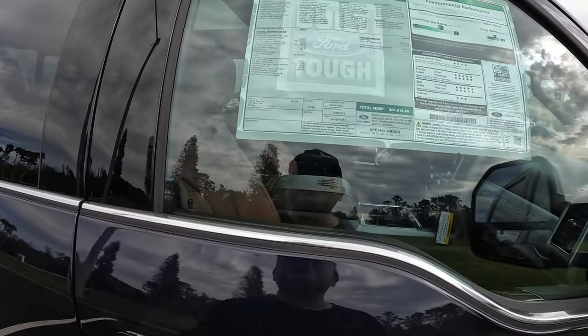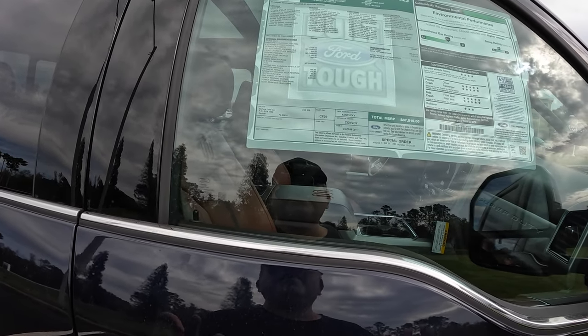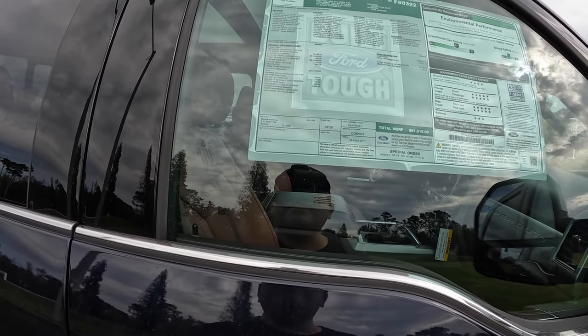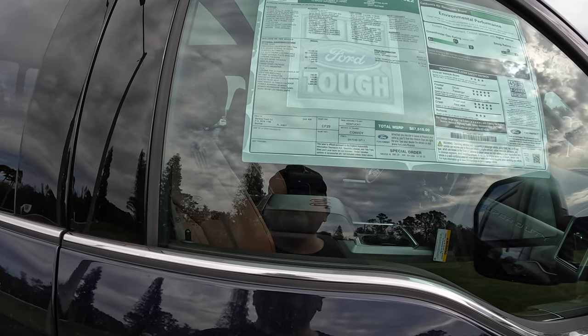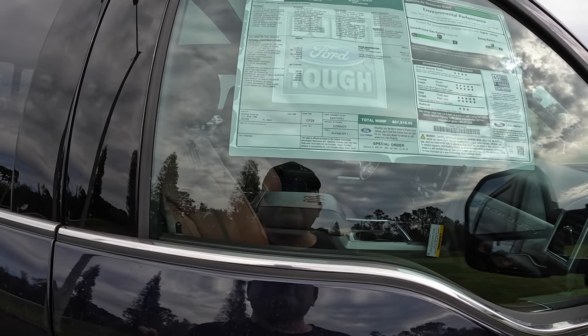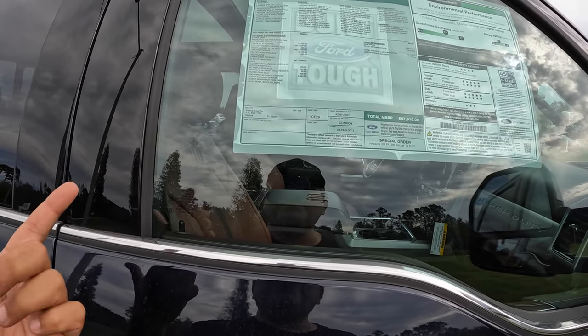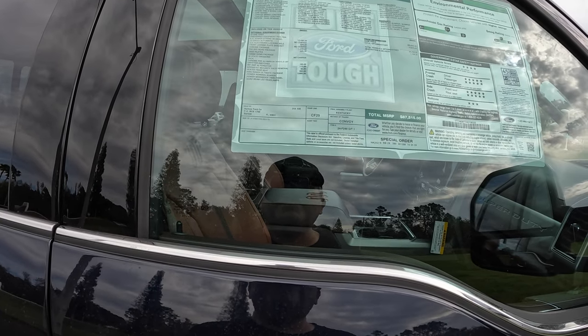Now the options on this one, as you can see, we got the 6.7 Power Stroke diesel engine, which is $10,500. We got the 331 electronic locking axle for $430. And of course, we got the chrome package for $1,240. We got the off-road package for $495. We also come down here as well. We got the upfitter switches for $165. The higher alternator for $115.